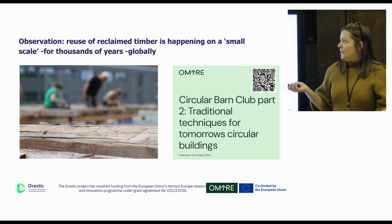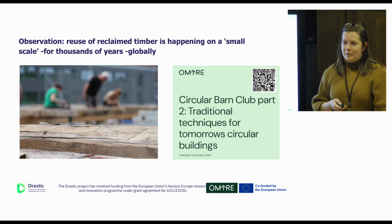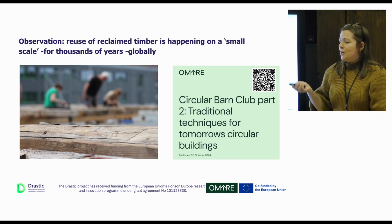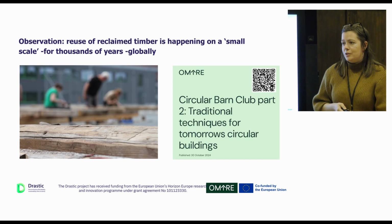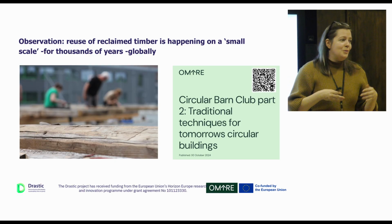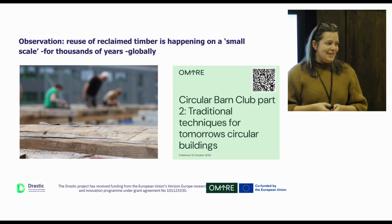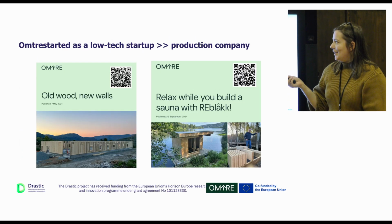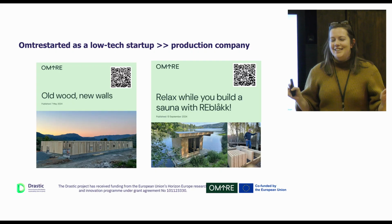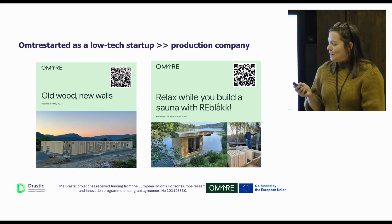So actually reuse is already done for thousands of years, globally on a small scale, but we want to bring it back and make money. Because that's like a question, like how we actually make money of the circular economy. Like in DRASTIC, we work also with Saint-Gobain, big construction company, and actually all technology is okay, but the business model, that's a big question. So I'm going to tell you how we're all going to get rich off reclaimed timber in 10 years. We'll see, we are learning step by step.